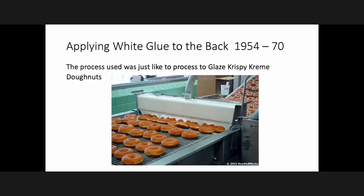Anybody know Krispy Kreme? So this is what Steve Moritz described to me as, instead of donuts going through, it was patrol medallions in sheets going under this stream of white glue that they then kept on going on a conveyor. And you can only imagine the mess of cleaning up at the end of the day or the shift or whatever, these machines that dispersed white glue onto the back of the patrol medallions.